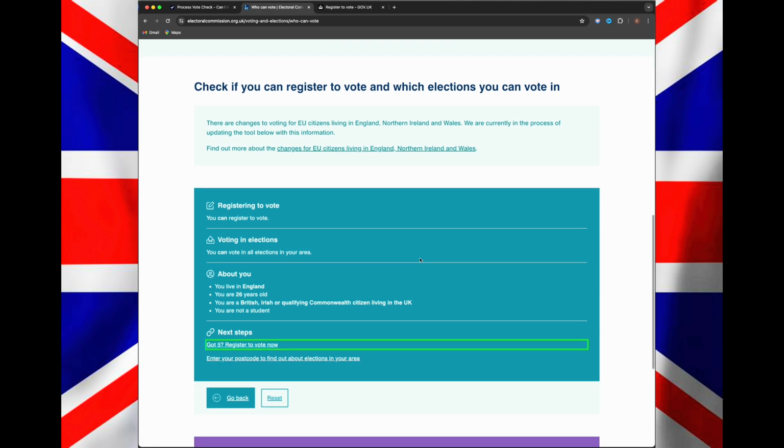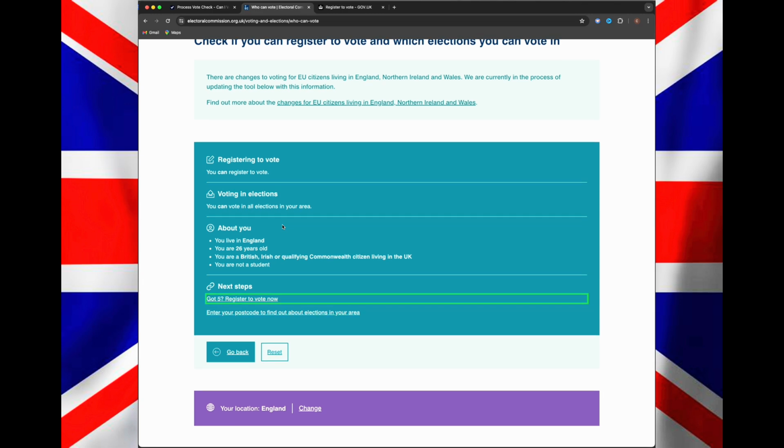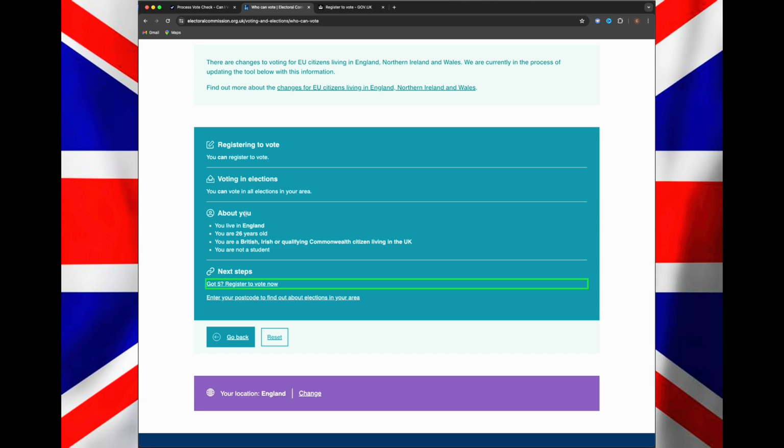Registering to vote. Now, you can register to vote. So this is a verification, from the official Electoral Commission website, guys, that with the details I provided as an immigrant, I can register to vote, and when it comes to voting in elections, I can vote in all elections in my area. So whether it is a referendum or national or general elections, whatsoever elections that they would hold, I am eligible to vote in that also. Now, about me, I live in England, and my age is based on the data I provided.